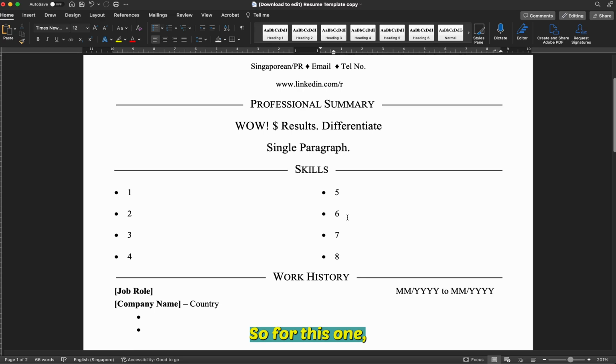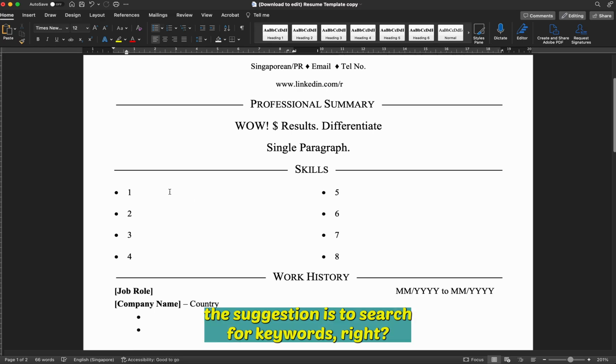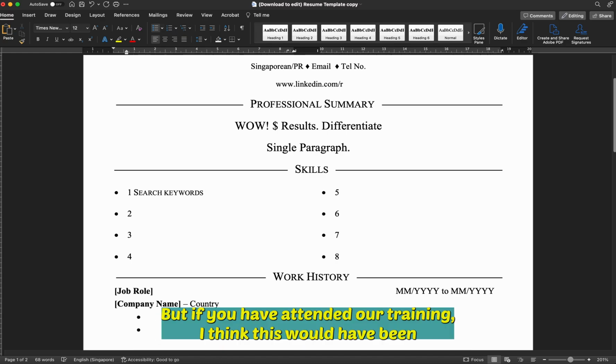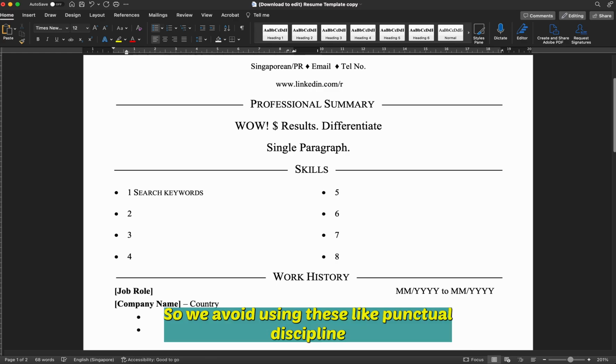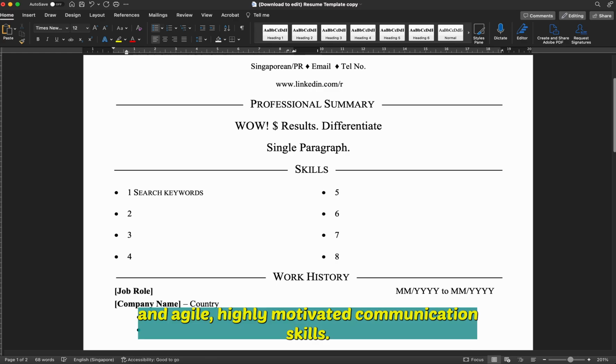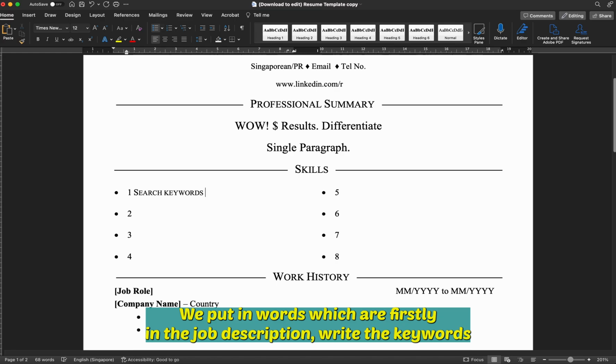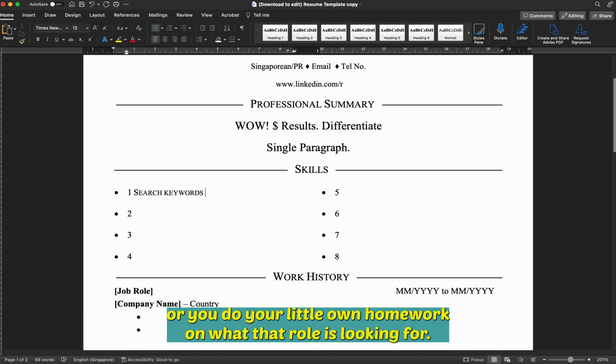So for this one, the suggestion is to search for keywords which are related to your own particular role. If you have attended our training, I think this would have been quite clear to you. So we avoid using things like punctual, discipline, energized, highly motivated, communication skills, Microsoft. You know, we don't put those things in. We put in words which are firstly in the job description, the keywords, or you do your own homework on what that role is looking for.